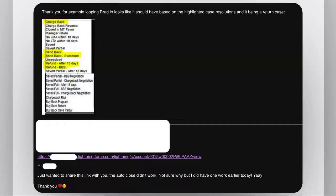I thought it was working earlier today, but it's not working right now. And then you go back and check. And of course, there's something wrong with the automation where it included all but one of the particular pick list, or you had a typo in the pick list for one of the issues. You didn't put the dash in on send back exception or something like that.